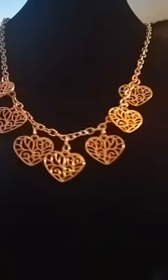We're going to go ahead and move on to the next piece. Now, this is still keeping up with the gold theme, but this is a rose gold color. Rose gold color is absolutely beautiful. If you do not know about rose gold, I'm so sorry for you. You are sleeping on it. But rose gold is absolutely beautiful. Now, what I love about these hearts, they're floating. So they're all individual.